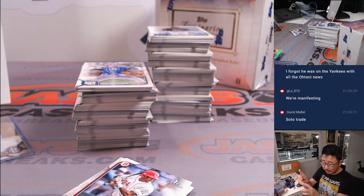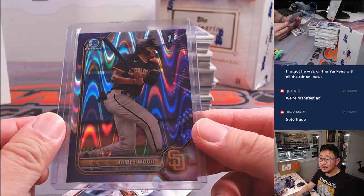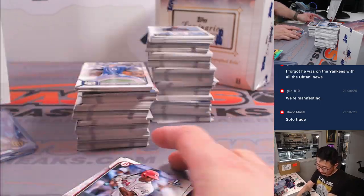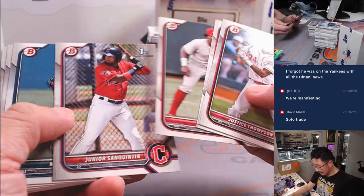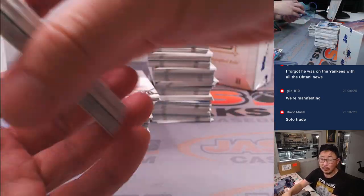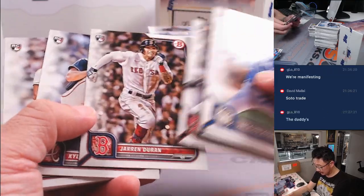Anyway, John Jackson with his Padres. What's going on there? All right, onwards. Purple Ray Wave, by the way, is the parallel.